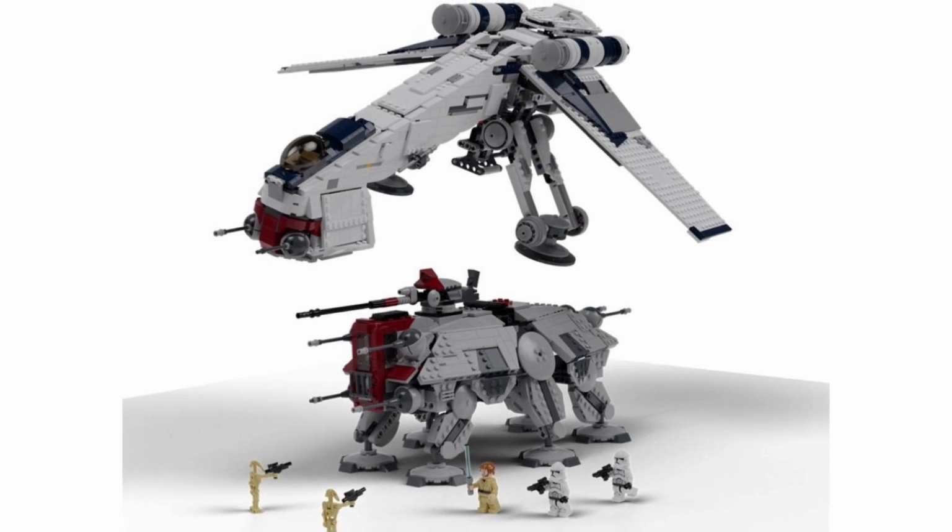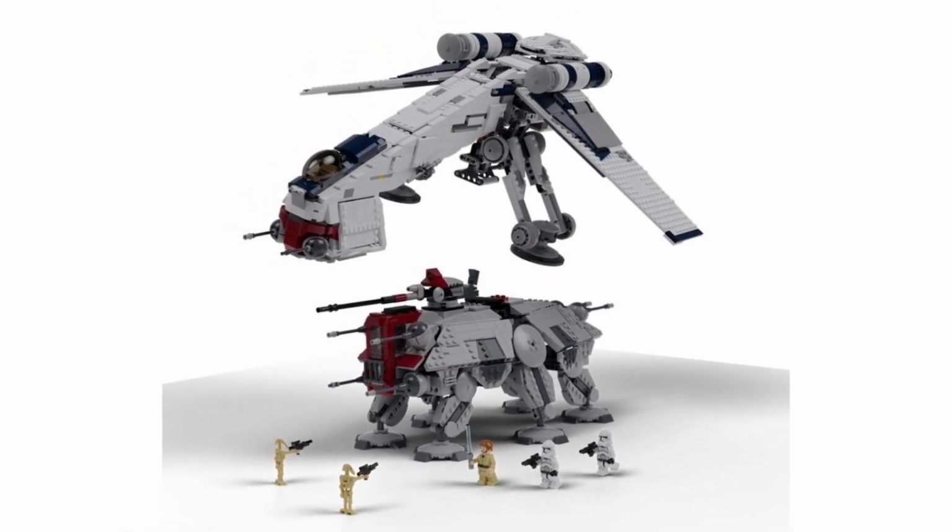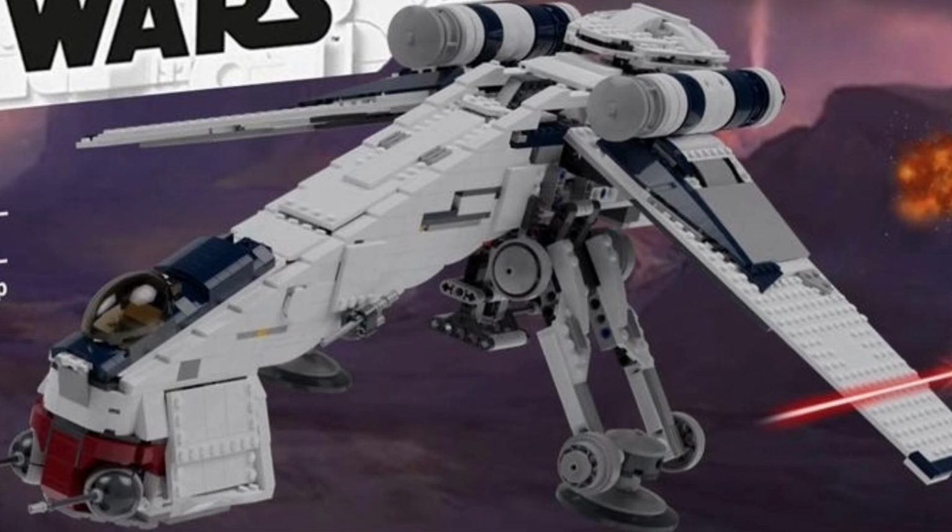I would love to see maybe, you know, a couple of BX Commando droids or a B2 Super Battle Droid or a Droideka or something like that. They could do so much more than just a regular B1 Battle Droid, but I love the set. The dropship would be amazing to have.